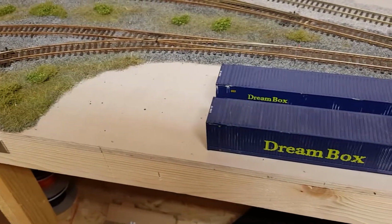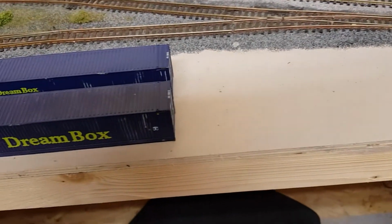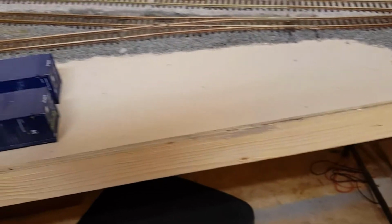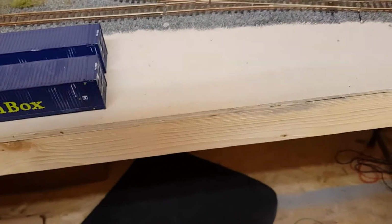Again here, I had kind of an area I didn't know what to do with, a couple of containers. I need to have a little bit more think about what I can actually put in this area here. I'm not quite sure.